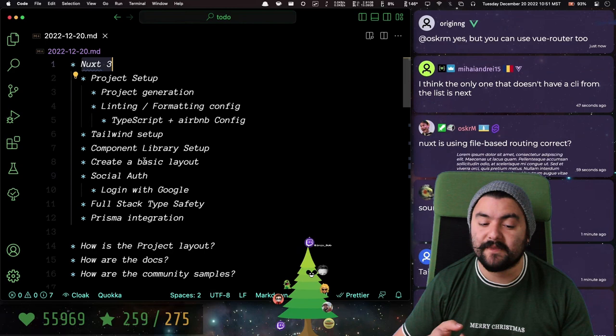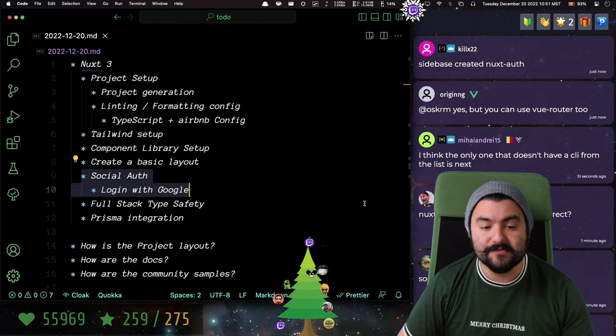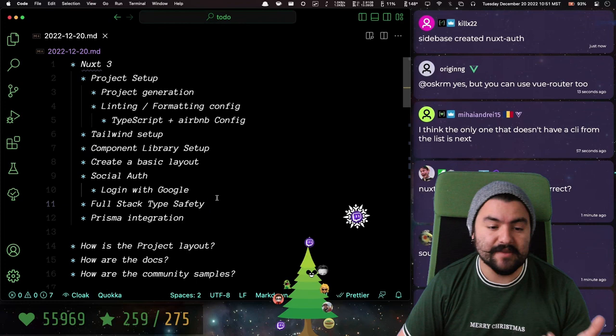Yeah, and Nuxt uses file-based routing as well, and I can show that whenever we get into it, but basically you create pages within folders, and those automatically get mapped to routes.